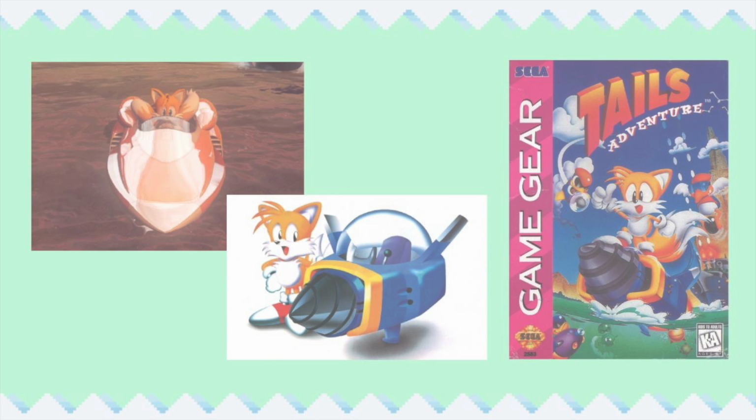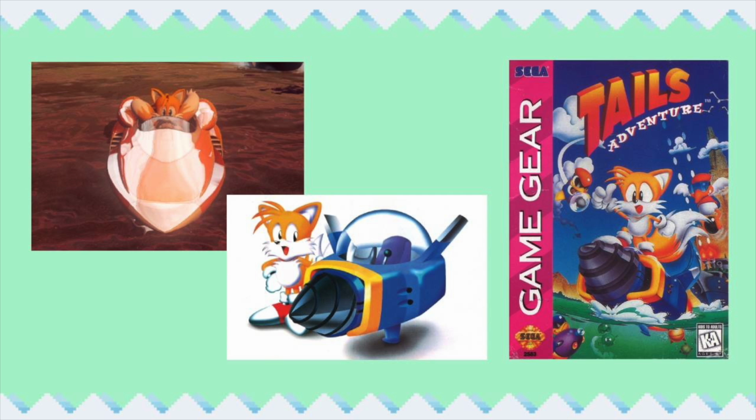So I'll start with the first one, Tails Adventure Boat. It sounds interesting, and I feel like it's going to be along the lines of the Knuckles mech type thing. It'll just be kind of some themed boat around Tails' identity, so it will probably have some yellow or orangish and then some white to kind of symbolize, oh, it's his boat.